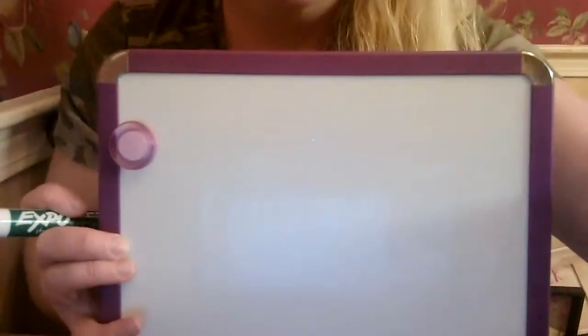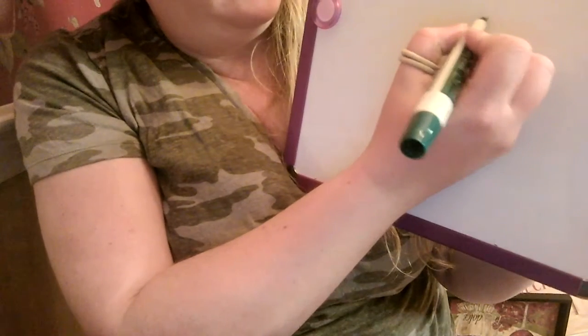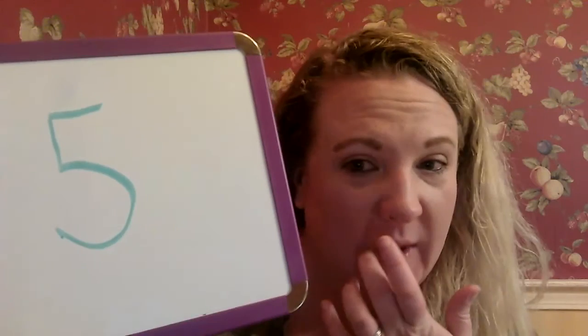I'm going to show you my board here. I'm going to pick the number 5. So I'm going to write the number 5 on my board. Okay, you see my number 5? So now that I picked 5 and I wrote that number on my board, now my job is to go and find 5 things. Okay, so I went around my house and I decided I wanted to collect crayons.